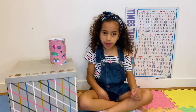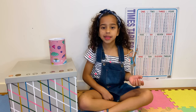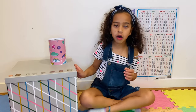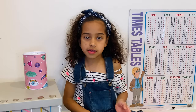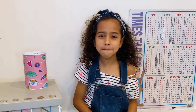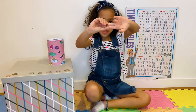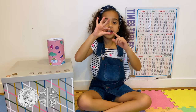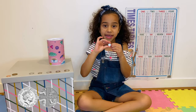For example, if I go to the shop and buy something that's 99p, I'll give the assistant £1 and the assistant will give me back 1p. Let's move on. This is 5p. And what's funny is that the size of it is smaller than 1p.